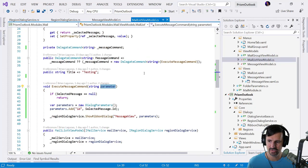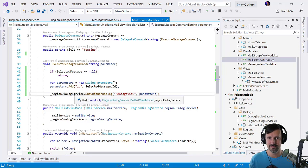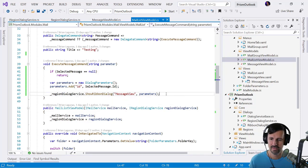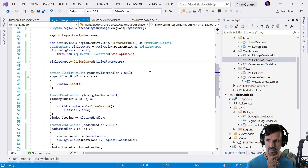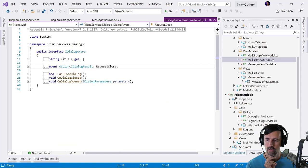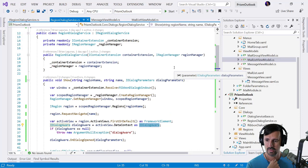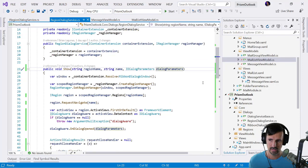The last problem we have to solve is we may have to handle like a return, like some type of callback, right? So when this closes, I can get like some type of data back. And so we're reusing the Prism infrastructure. Meaning we're using its dialog aware interface, so when we request close, we're passing a dialog result. Okay. So I'll just do a callback. Yeah. I think that makes sense.